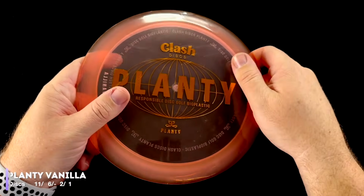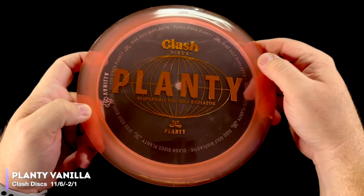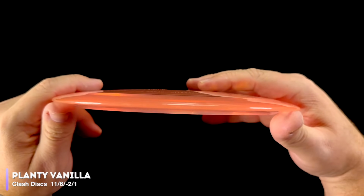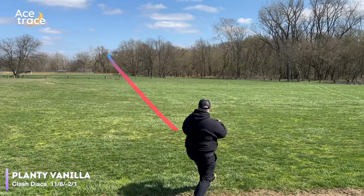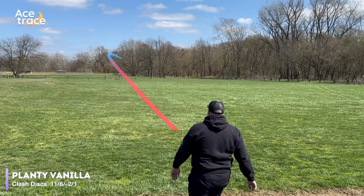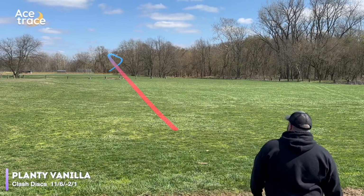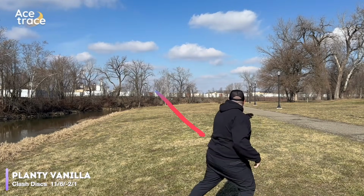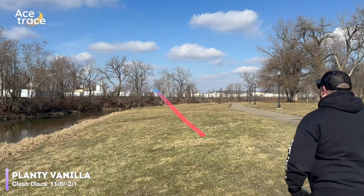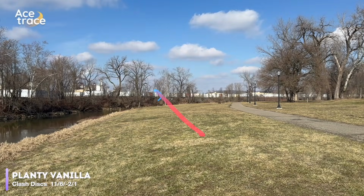And rounding out this category is another not very straight disc, the Clash Discs Vanilla. Rated at 11.6, -2.1 in their Plenty bioplastic, the Vanilla is just not that straight. While testing it on the same day as the rest of these distance drivers, it got some turn and fade, but I found it a bit more overstable when I tested it a month or so ago for our Plastic is in the Details video on Plenty bioplastic.